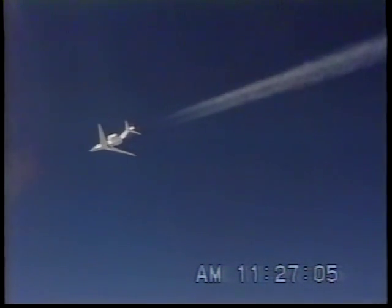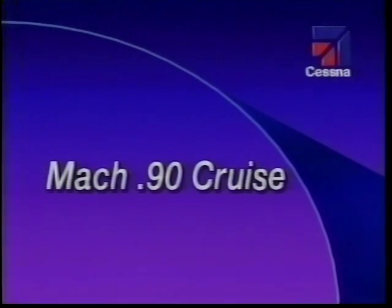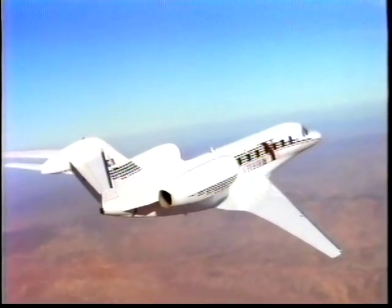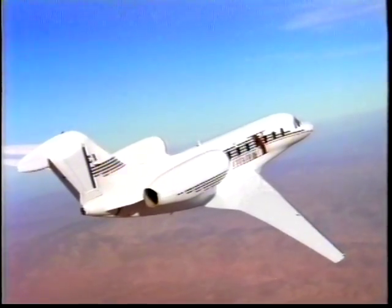We have now completed a series of very precise speed tests with the airspeed system calibrated from the T-38 pace airplane. We have now confirmed that the Citation 10 will, in fact, cruise at Mach 0.90. Of course, the engine is a vital part of the performance of the Citation 10, as well as the aerodynamics. The Allison engines have performed flawlessly throughout the testing.